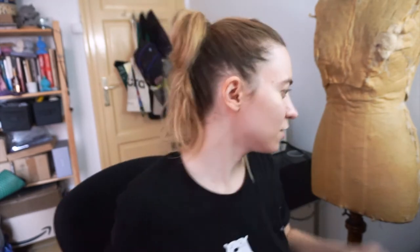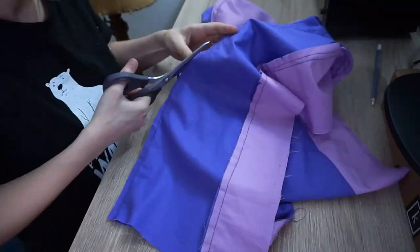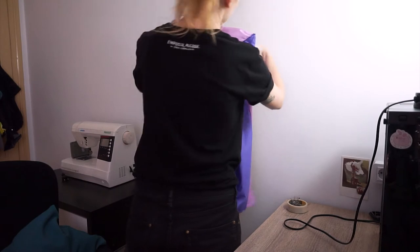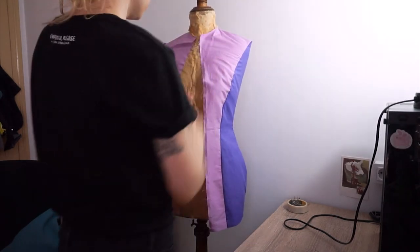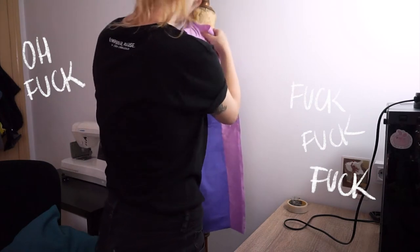The shoulder part without it getting all wrinkly, so I made this mess. I'm going to keep this seam open and sew it by hand after I put it over the body. And hopefully it won't look horrible. I'm going to cut a bit of the excess fabric. I did mess up a little. I can't close it.